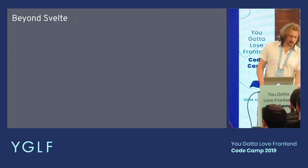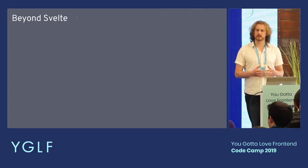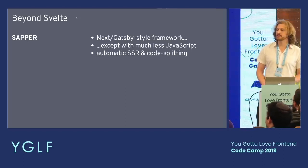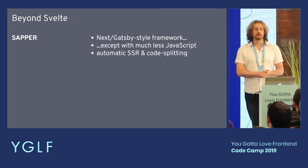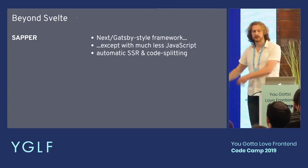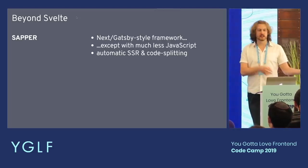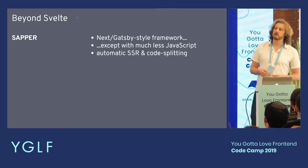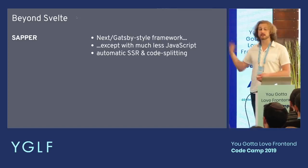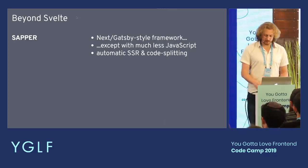So Svelte is a low-level component framework, and you can use it to build pretty complex applications, but at some point you will need something a little bit more well-rounded. And so we have a project called Sapper. It's a companion project to Svelte. If you're familiar with React and you've used Next and Gatsby, those are frameworks that take the component framework and turn it into an application framework so that you get routing and code splitting, server-side rendering, and all of the features that make a modern web application easy to develop but performant. Sapper is like that, except with much less JavaScript because it's Svelte. You get automatic server-side rendering, you get automatic code splitting, all of that good stuff.